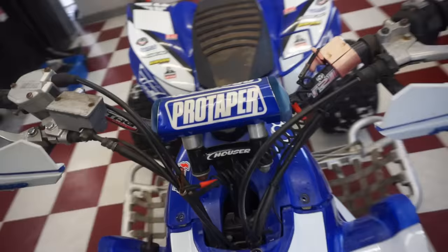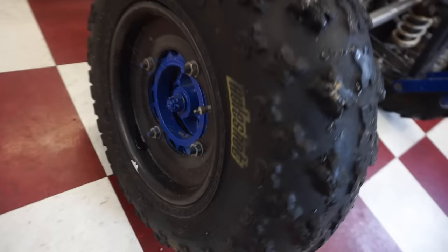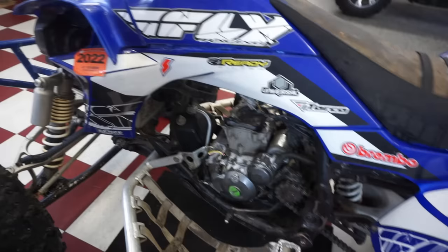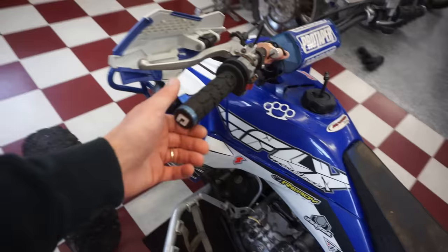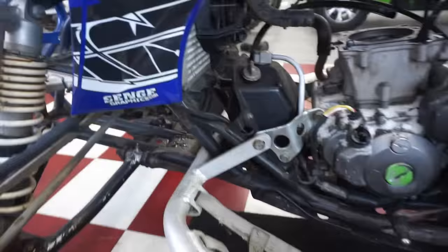Power mad hand guards. I think it's really nice. Tires aren't too bad. They're getting down there, but they're whole shot tires. That's awesome. Front bumper looks stock. Does not have a grab bar. Graphics on it are pretty cool. Got nice grips on her. Pretty sweet machine. Let's quick check the oil.